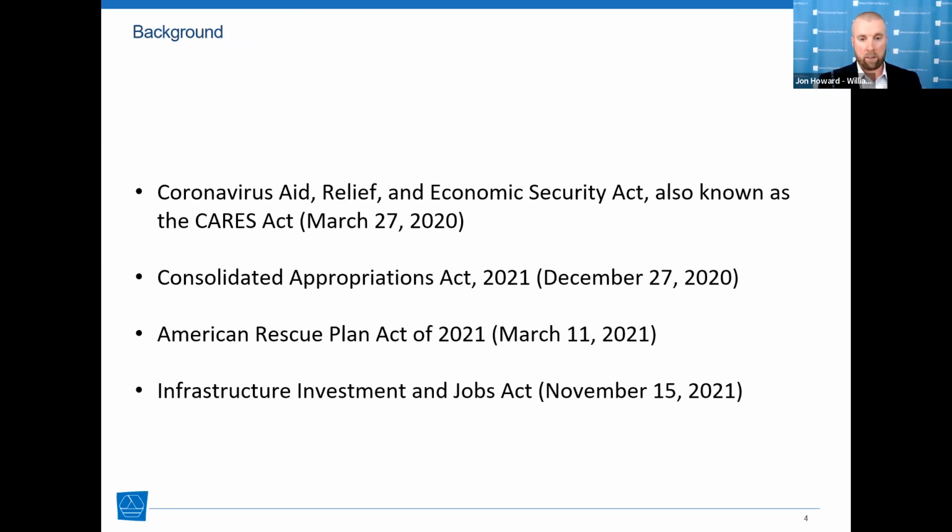Then came along COVID and the related staffing shortages there, and like many other businesses, accounting professionals are spread pretty thin. So definitely don't be too critical of your CPA or advisor if they haven't gotten into the weeds on this yet.